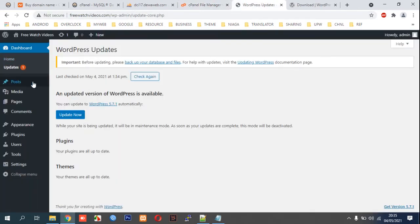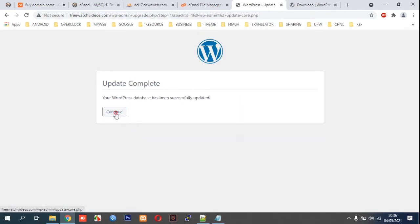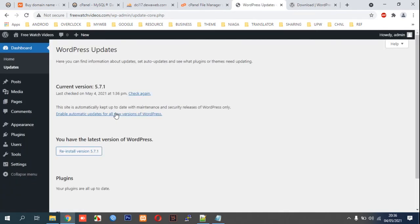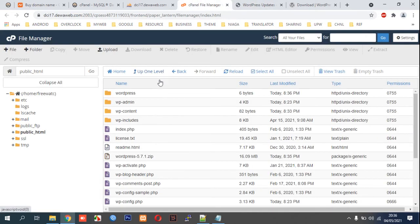Okay, this is before we reload, and let's see. Update WordPress database. Continue. Now our WordPress has been updated successfully. You can update automatically via the dashboard, or you can update manually via the file manager on your control panel.